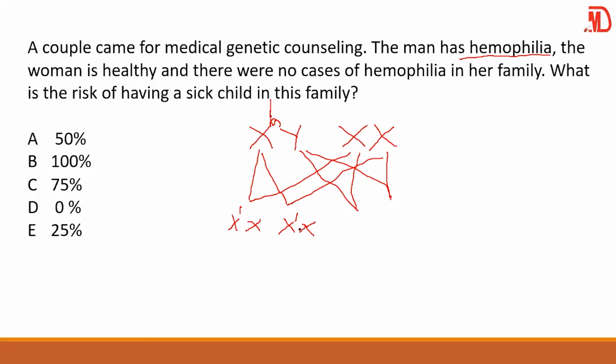I wish I was using my mouse, so it'd been easier. Then here we have what? XY. Don't say YX. They don't like YX, but it's the same thing. It's XY, just to make sense for us. Then again, you have what? Another XY. Good. Another XY.